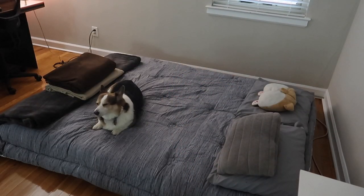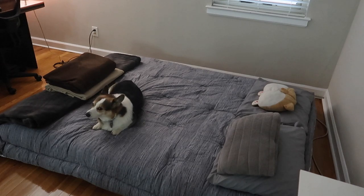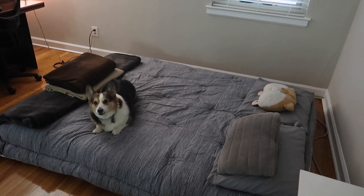So that looks so much better. The bed is nice and made, except somebody didn't want to get off the bed when I was making it. Ah, don't talk back to me. Oh, excuse you. Excuse you. Shh.